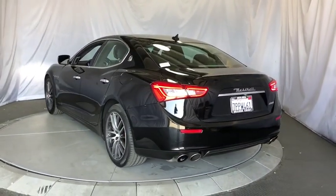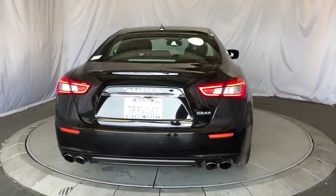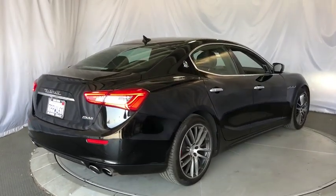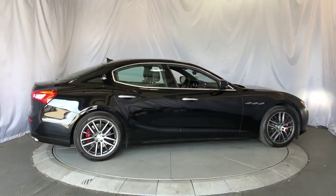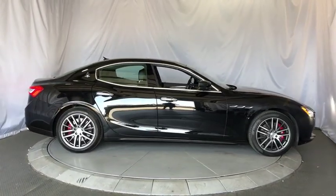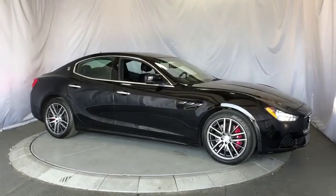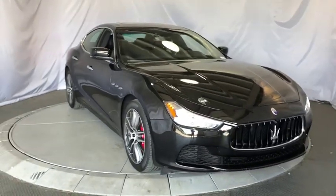Backup camera, navigation system, steering wheel audio controls, power passenger seat, anti-lock braking system, stability control, traction control, keyless entry, Bluetooth, leather-wrapped steering wheel, adjustable steering wheel, power steering, floor mats, aluminum wheels, keyless start, cruise control, four-wheel disc brakes, auto-dimming rear-view mirror, universal garage door opener.